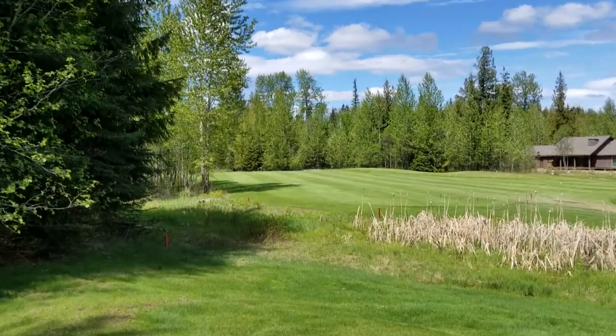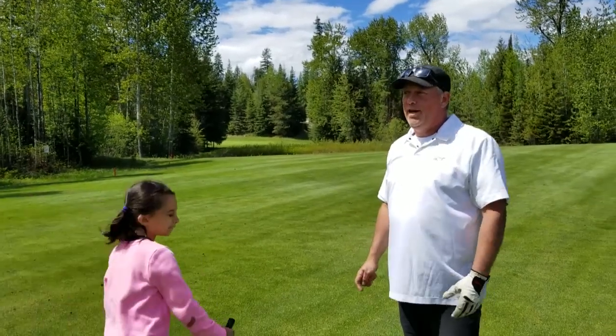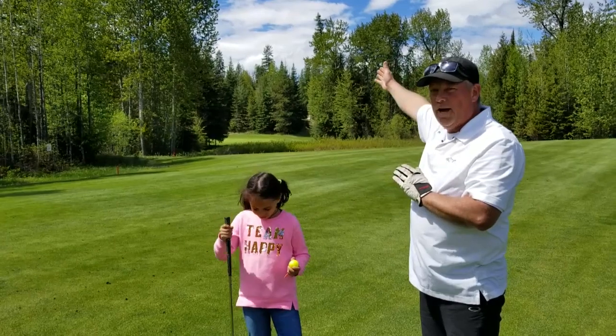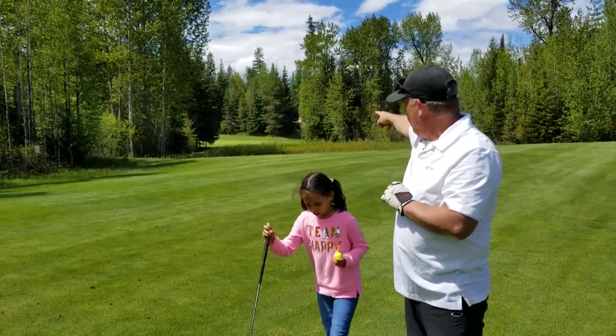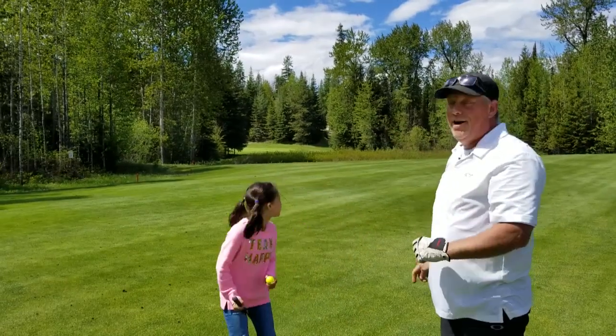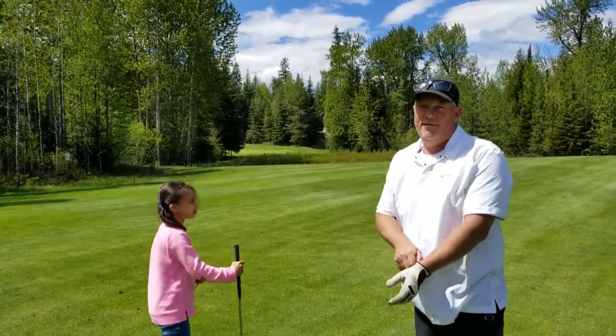Good job. Okay, so here's the second part of hole 10. We came off our tee box, and now we're making a really tight left-hand turn. You can see the flag way back there, just past the marsh. It's going to kind of be hard. So you got to carry, you're not going to make it.